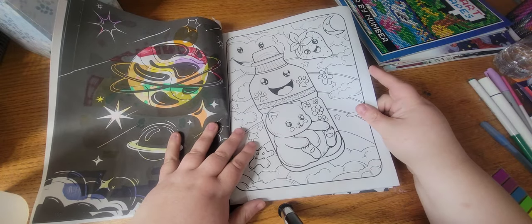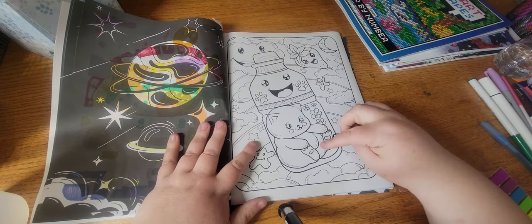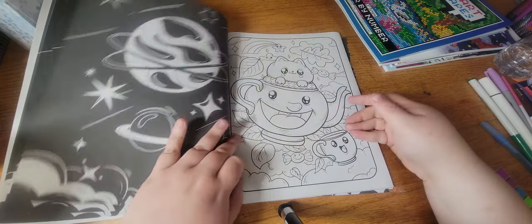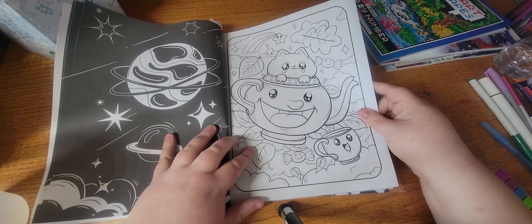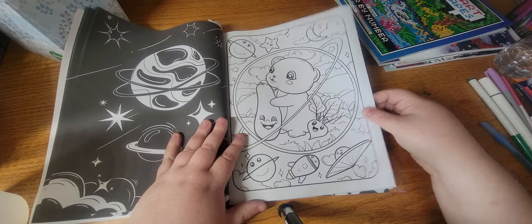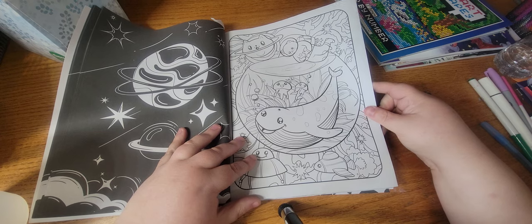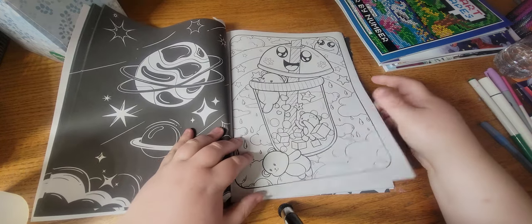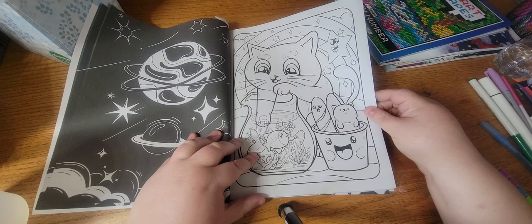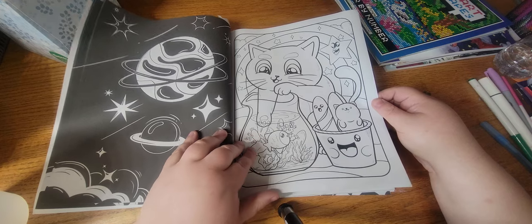So yeah, this page looks like a little bottle with some clouds and stuff. I don't really know what this is. Do you guys think it's like a bear or a cat? I don't know. It looks kind of like both to me. And it's the same creature that's throughout the book, so that's cute. I just like coloring these types of pages because it makes me happy. Super cute. Oh, it's a cat. Okay. I see its little toe beans.